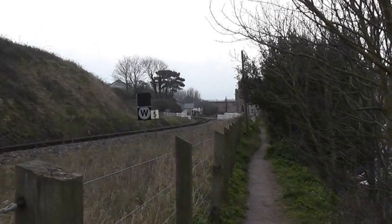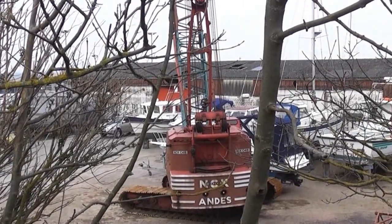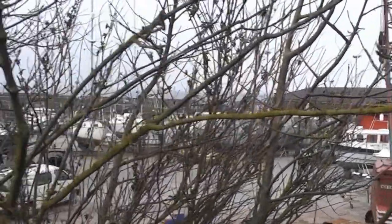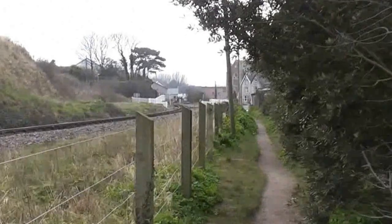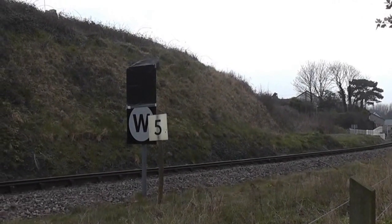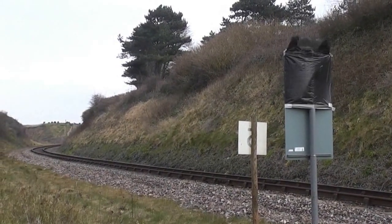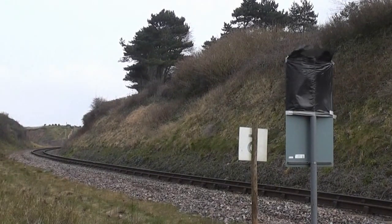Let's walk down and have a closer look at the crossing. Then over in the marina there is the old, I was going to say vintage crane, which I believe has got problems trying to get the spare parts for it. I think that temporary 5 mile an hour speed limit for the trains is a good idea. I think that might well become permanent. You can see that black bag over the original speed limit blowing in the wind. And I feel a few spots of rain too, which is the first for a few weeks.